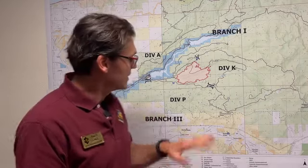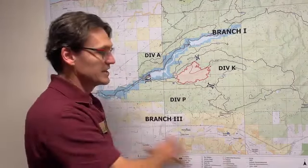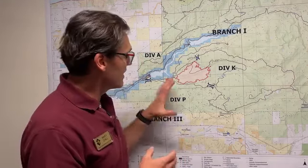With the aircraft, the hand crews on the ground, and the engines, we have a multi-layered approach, as well as the contingency operations outside. We feel pretty confident that our plan's going to work, but in case we run into some snags, we have layers upon layers of different plans. So we're pretty happy with the way things are going, and we look forward to the next couple days of this kind of weather and looking for more success. That'll be it for today.